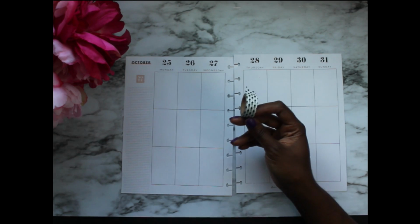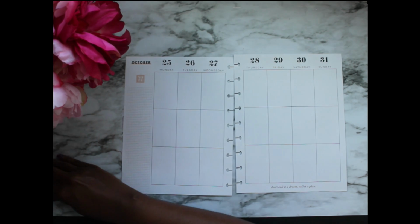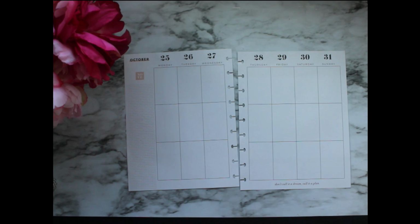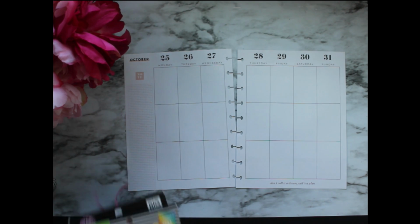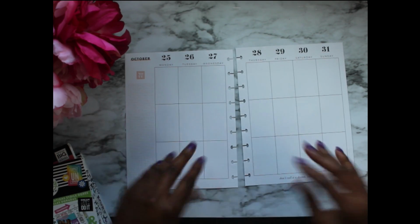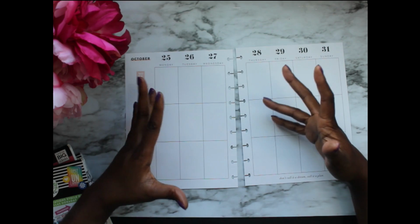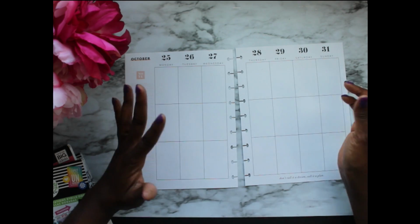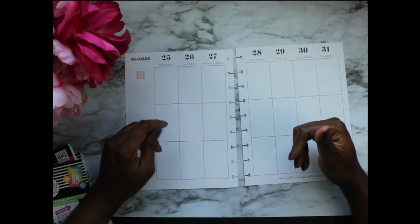Also going to go with some black and white polka dot, or white with black polka dot washi tape this week to add some interest in there. So if you're interested in seeing what layout I come out with this week, just stay tuned. What I'm going to do is go ahead and get started and come back and talk to you about how the spread turned out at the end. So I will just work quietly with some music in the background and then come back. So here we go.